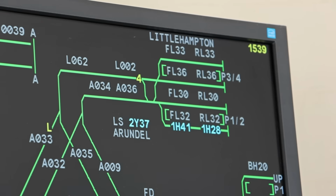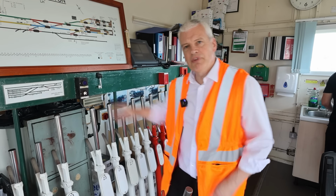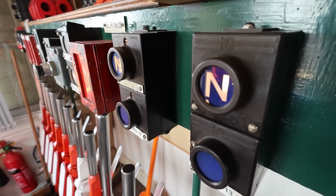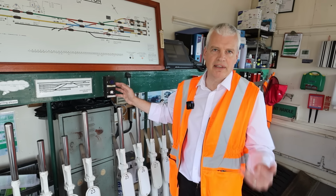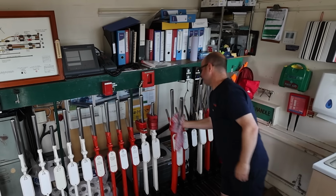So in this particular signal box, the position of the lever tells us that this set of points has been operated to the reverse position by the signaller, but we don't know they've actually gone reverse until we look at this indication. This indication is critical. It's got an R in it, which means it's reverse. If the signaller put this back to normal, back in the frame, you'd see the light go up that was normal. And if the points had failed in some way, that would be blank, and the signaller must use the indications that they've got to check that the signal's actually done what it's supposed to do.